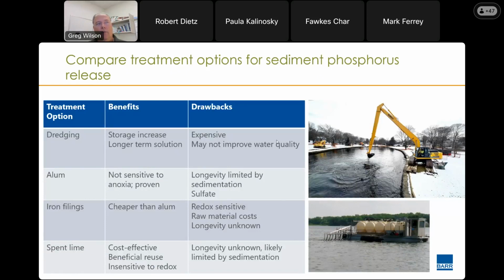Like I said, I think when you compare it to other options, the cost effectiveness is certainly there, potentially for spent lime, especially on stormwater ponds. And it just becomes a question of what that cost would be if we scale this up to larger water bodies. We are reusing a material that people today are looking for ways to dispose of, or alternative ways to dispose of at lower cost.